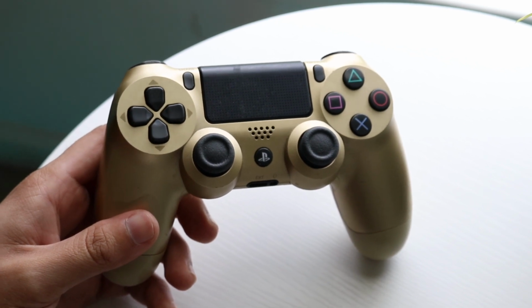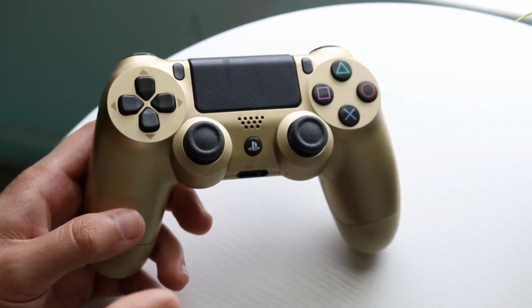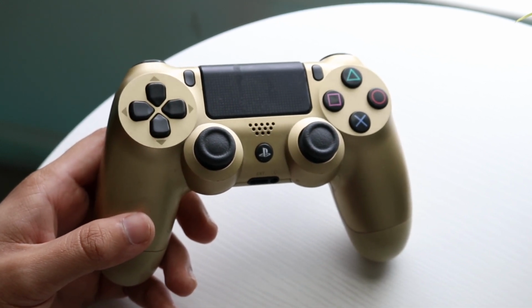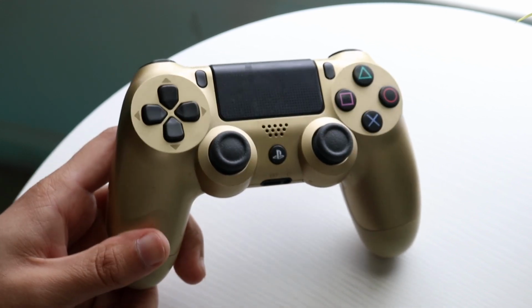So what I would recommend doing, if it's commonly happening to your device, is to go ahead and disconnect it from other devices temporarily and just use your specific controller there on your PlayStation 4, and that could end up fixing the situation as well.